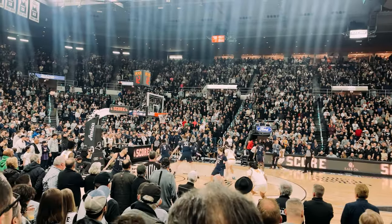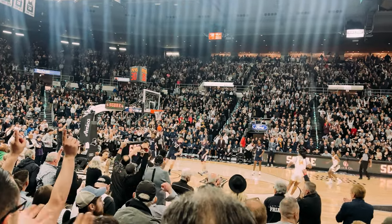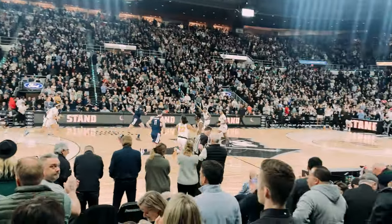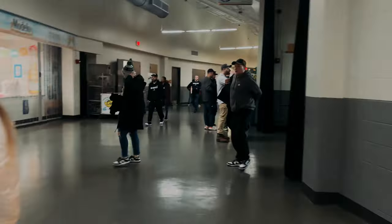But to start the game, them boys are on fire. They were smacking UConn, man. You see, boy got the bucket. But at halftime, though, it was almost a 20 piece. Damn, it's not looking too good for them boys. So they ended up getting smacked, ended up leaving the game, and that's it.